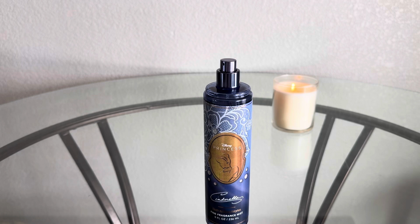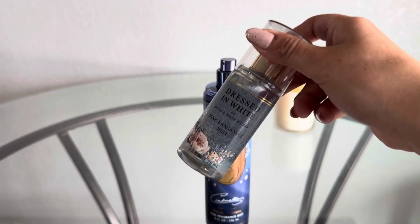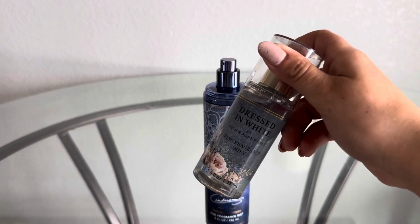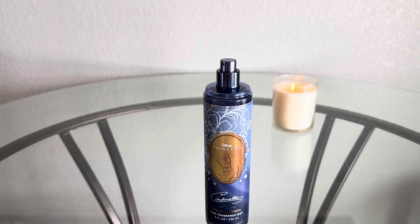I can definitely smell what it is, and I can smell all the notes in here. It's a little bit musky, but the thing is, when I wear it, it's very, very light. I went to bed 2 nights in a row and I sprayed Cinderella on one arm, and then I sprayed Dressed in White on the other, just because it kind of reminded me of this one. And on the Dressed in White side of my arm I can smell this one so much more. But with Cinderella, it was fading faster, and I noticed I had to do a lot more sprays. But in the cap, I definitely can smell it.